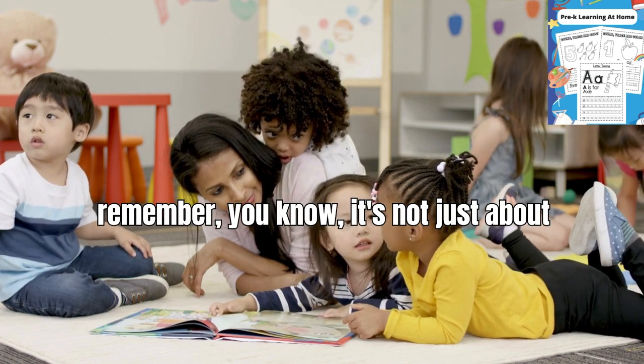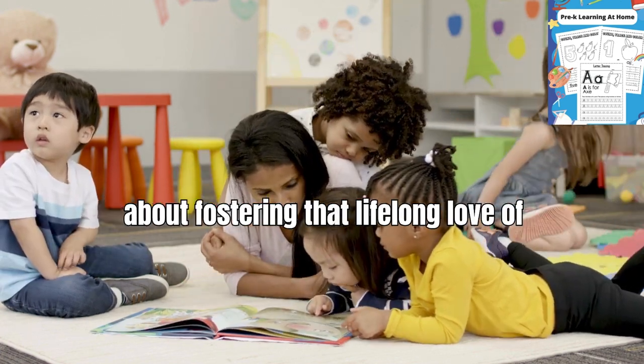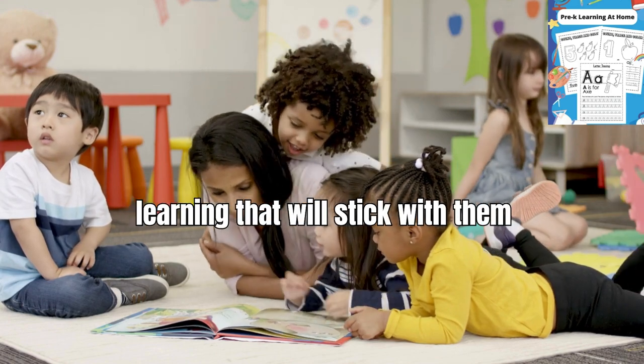And just remember, it's not just about prepping them for kindergarten. It's about fostering that lifelong love of learning that will stick with them forever.